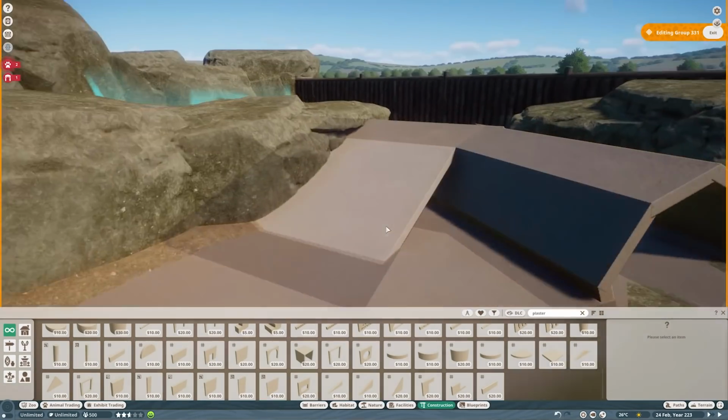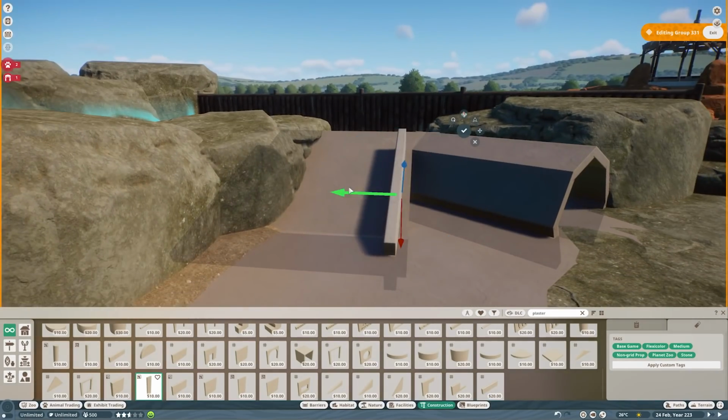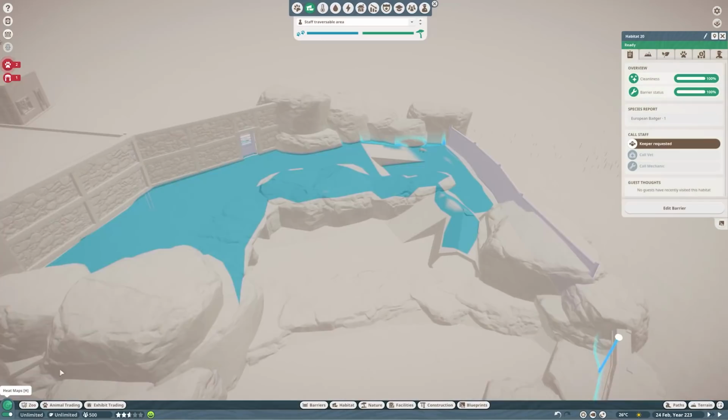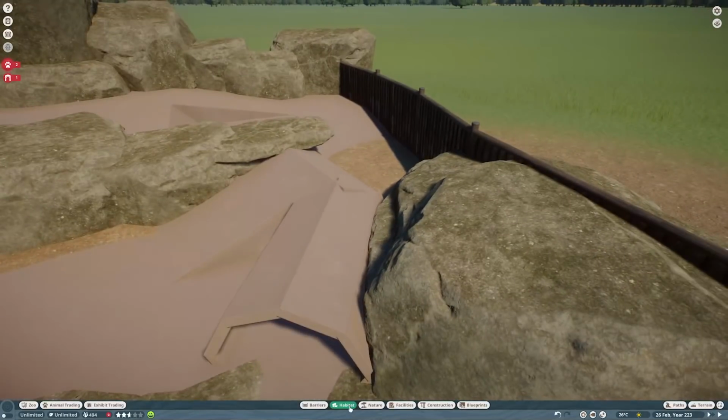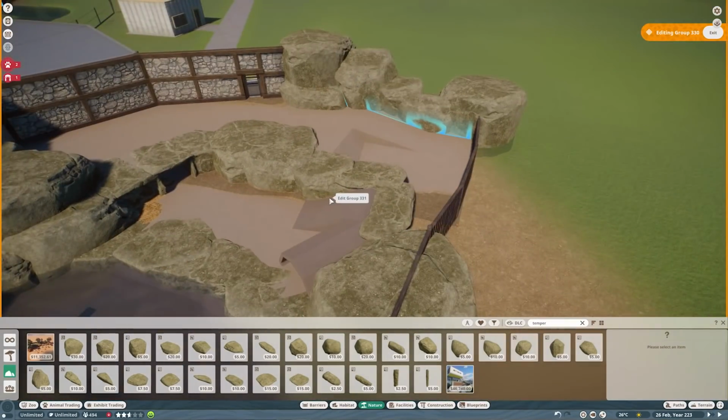You'll see here, I've had to add this slope off the back of the tunnel, which I don't hate. I think it looks fine, but it does mean that the badgers pretty much always use that slope to get down rather than coming through the tunnel. So yeah, I don't mean to complain.